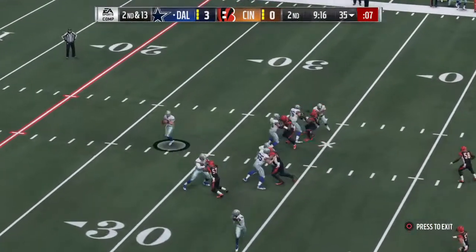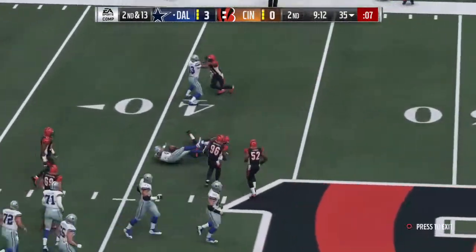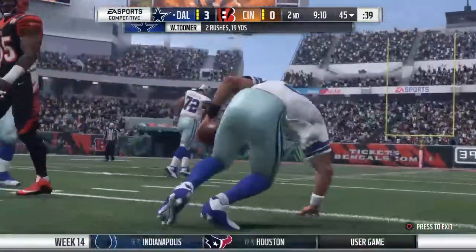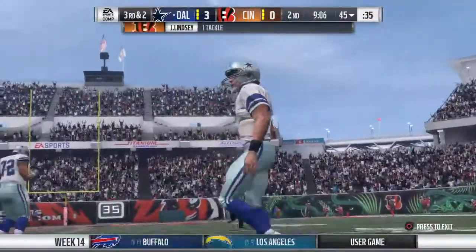Here's a play fake as they set up to throw. And an alley to run. And he'll be brought down right at the 45-yard line. That one good for 10 yards. And that'll make it third down.